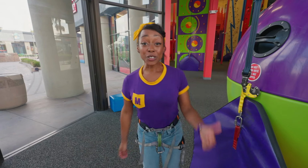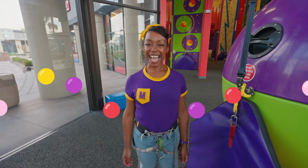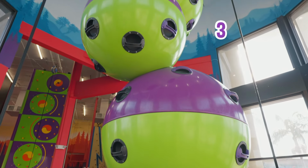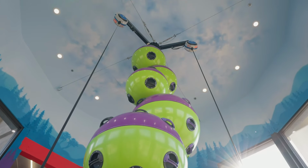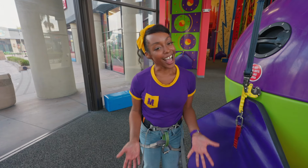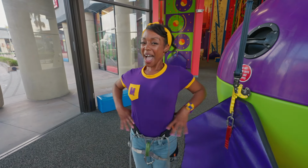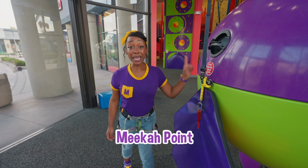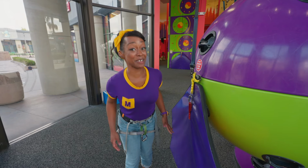Whoa! This wall is awesome. It looks like 7 bouncy balls stacked on top of each other. 1, 2, 3, 4, 5, 6, 7. This is going to be the most challenging climb yet. Challenging means it's going to take a little bit more effort than before, but I'm up for the challenge. I'm gonna get a Meekah point for every ball I climb on. That's going to be a lot of Meekah points.